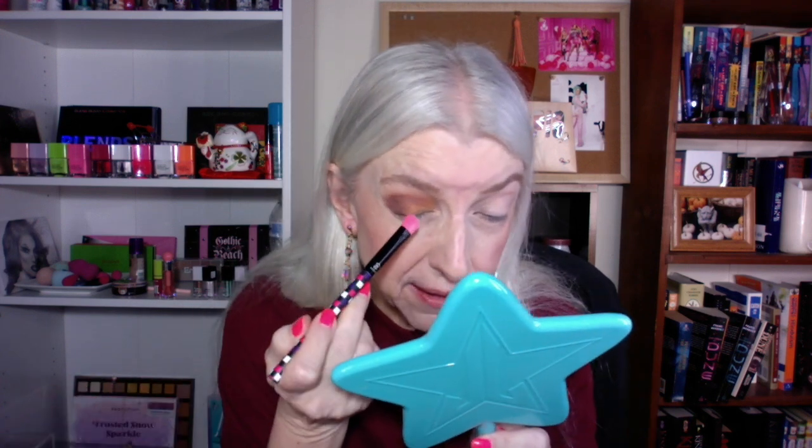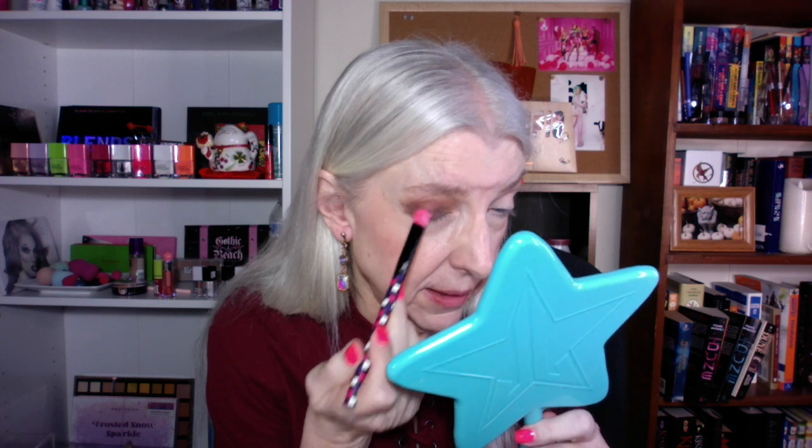And I'm going to go into the shade called It's Showtime, which is a shimmery berry color, I would say. Look how pigmented that is. Oh man, oh man. I'm scared. Just kidding. Okay, we're going to put that on the lid right over that bronzer. Now, that is going to alter the color. I just picked up more. And it's definitely making it warmer.